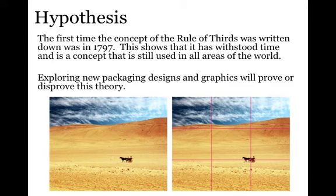So my hypothesis is that exploring new packaging designs and graphics will prove or disprove this theory, that the rule of thirds has withstood time and is a concept that is still used in all areas of the world.